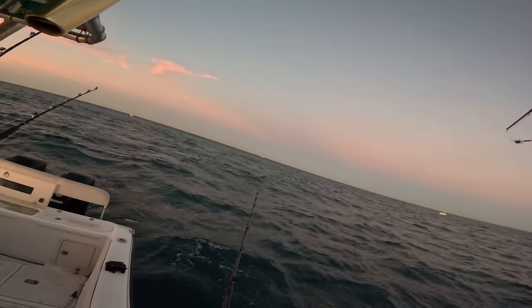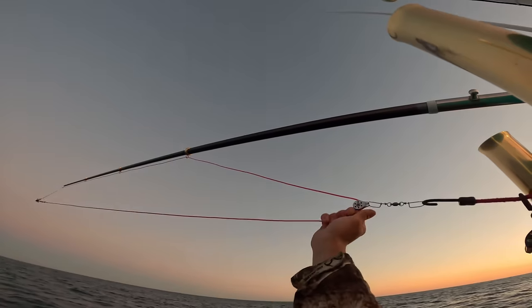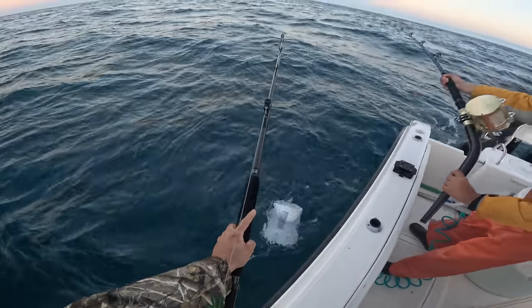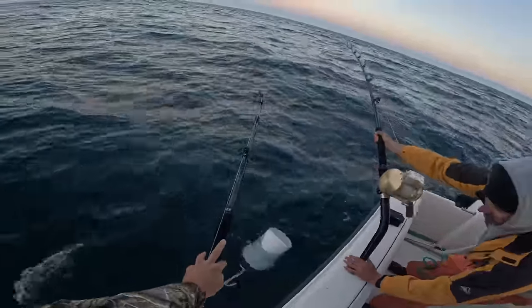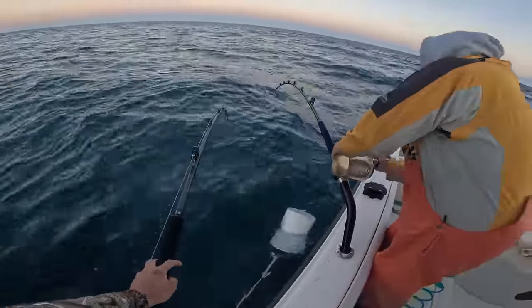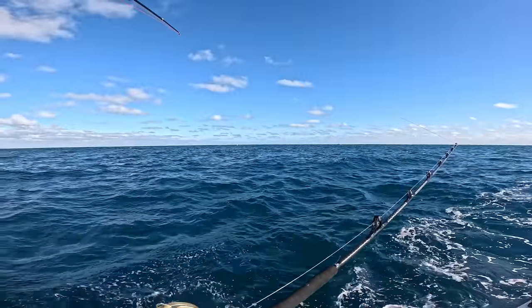Fishing boys and girls, let's go. Well, the season started super slow. We spent the majority of our time fighting off sharks, not getting bit. It was bad for everybody until day three. Oh, lost it, shark.